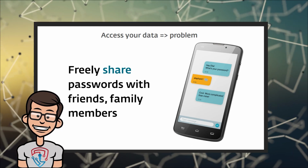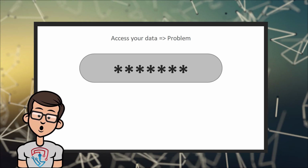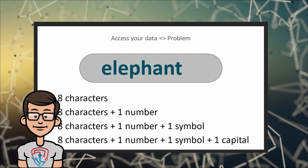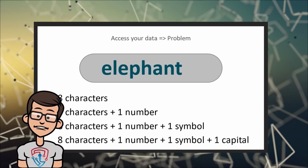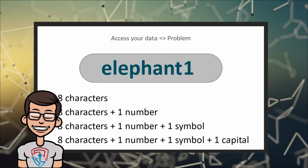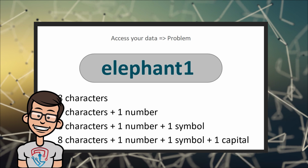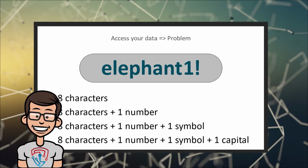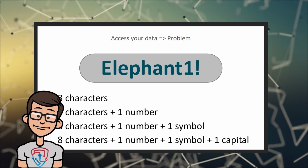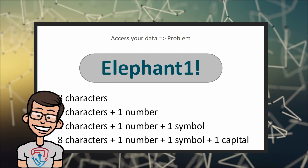When it comes to passwords and password complexity, this is what users typically do. If it's an 8-character password, they put in something like elephant. If it requires a number, they just toss a number on the end of their core password. If a symbol is required, they put a symbol, then an exclamation point on the end. Then they capitalize a letter. So, if you notice, these passwords really aren't getting any more complicated.